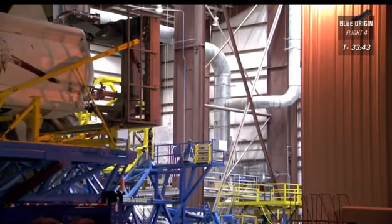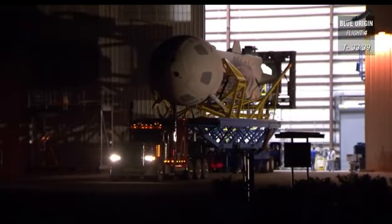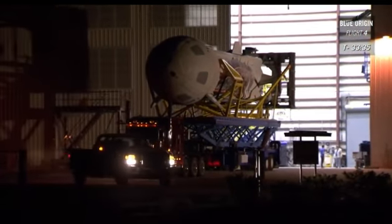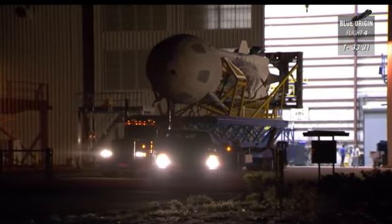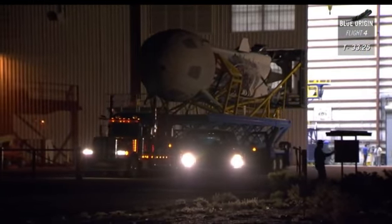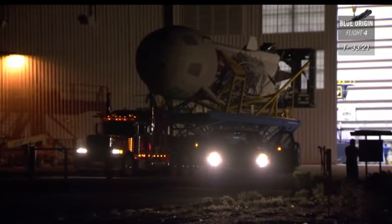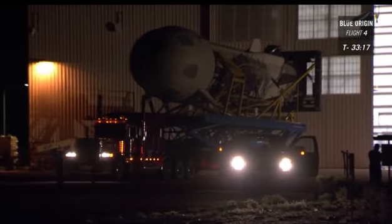Vehicle preparation facility on its 2-mile journey to the launch pad. It is currently being transported by our transporter erector. And this is done early in the morning. It's nice and cool when it rolled out. How long does that take, more or less? This whole process to go from the vehicle preparation facility to the launch pad takes about an hour.